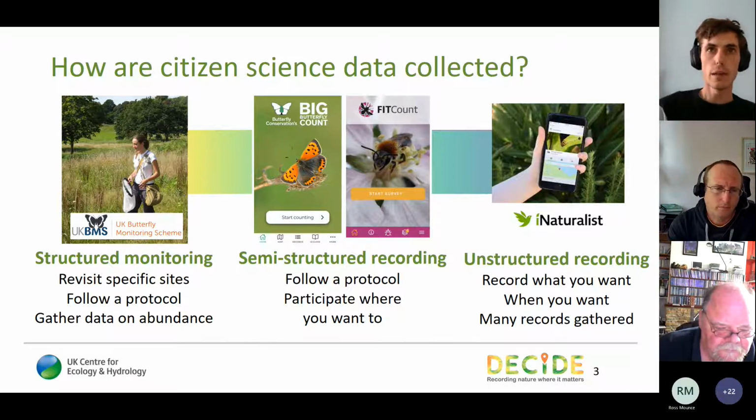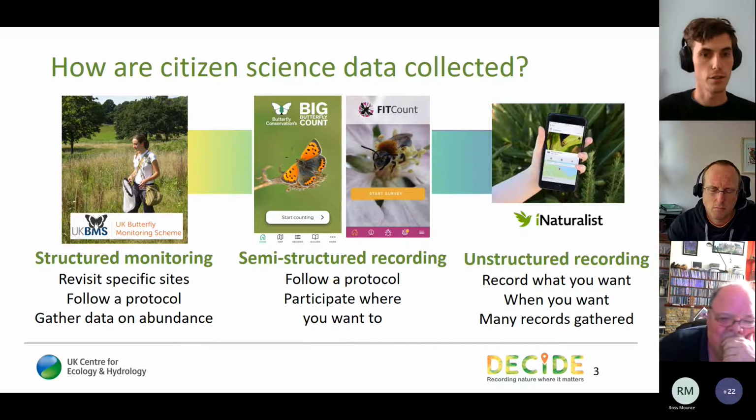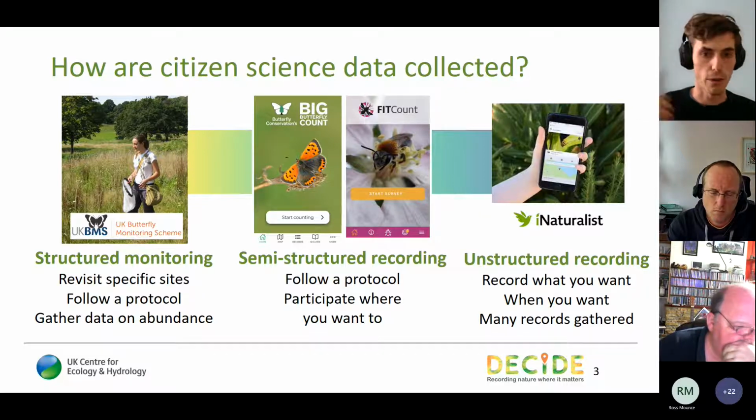And then we've got maybe semi-structured data where there's a protocol, but there's a bit more flexibility in terms of you can monitor where you like. For example, the Big Butterfly Count, where you follow a protocol, but you can do it in your garden, you can do it in a park. You're not told where specifically to go. And then on the other end, we've got unstructured recording, where you can record what you like, when you like, and you can use platforms like iNaturalist, like iRecord, like iSpot, submit to local record centres. There's all sorts of ways you can record.